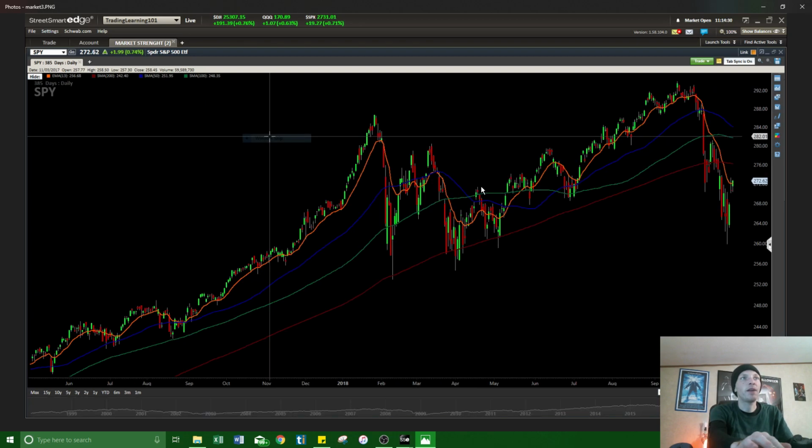And then the SPY here again, crazy pullbacks on this, and it can get very, very volatile when it pulls back like this. And I got a picture of the VIX. I should be coming up to it here shortly. We'll go over that too.